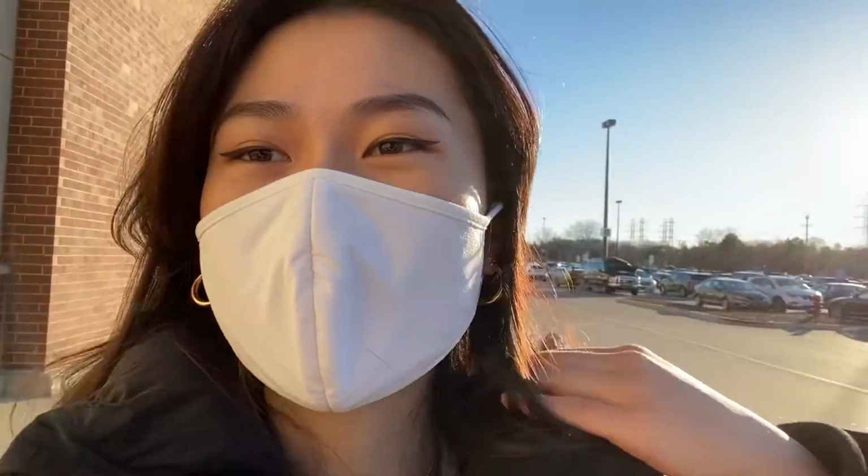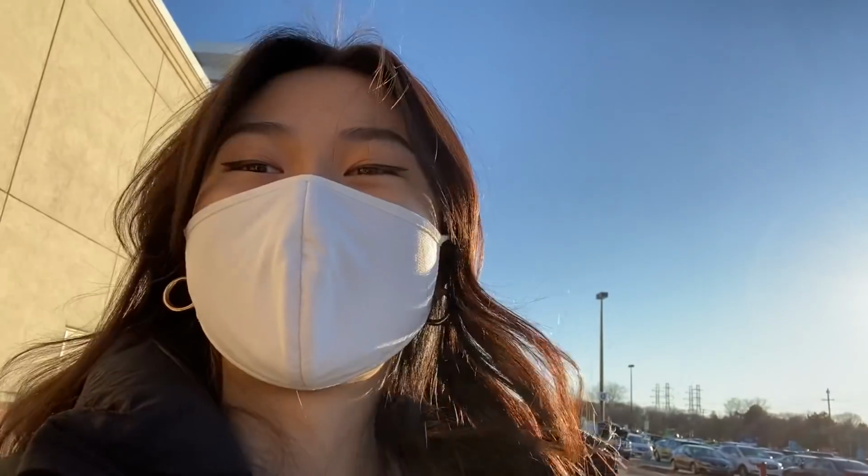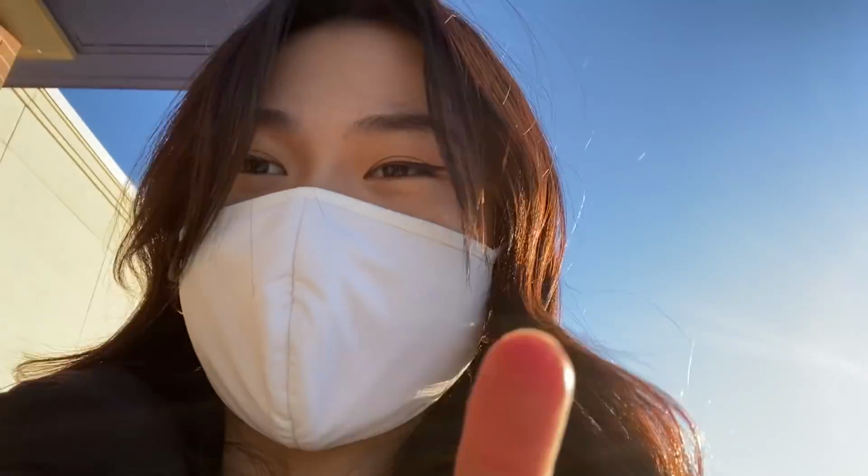So we are currently going to Meijer. My grandma wants to look at the eggs, check the prices of the eggs, but I'm gonna try to take some more refrigerator pictures. It is loud, so I will stop talking.